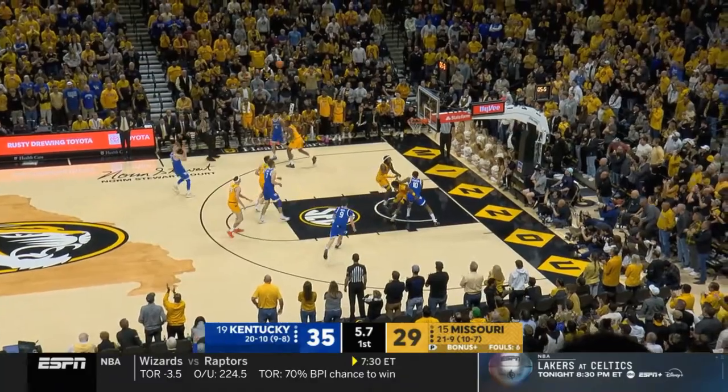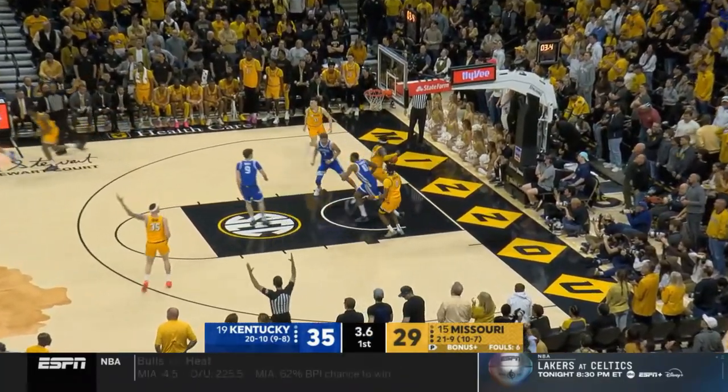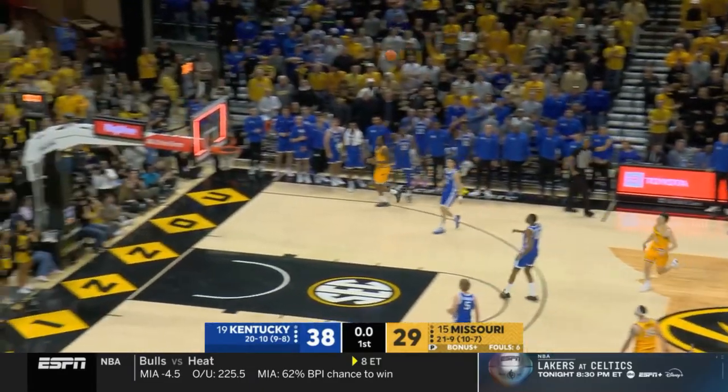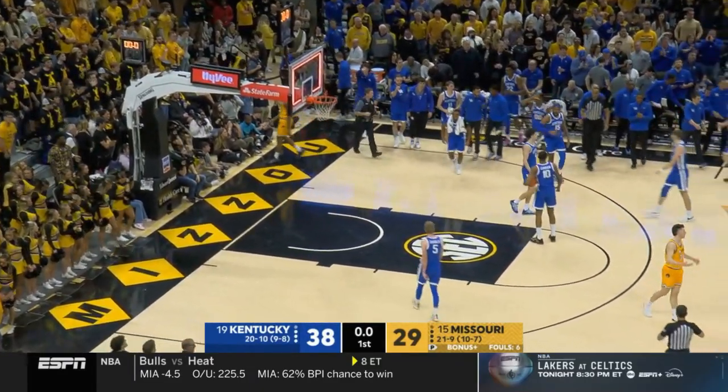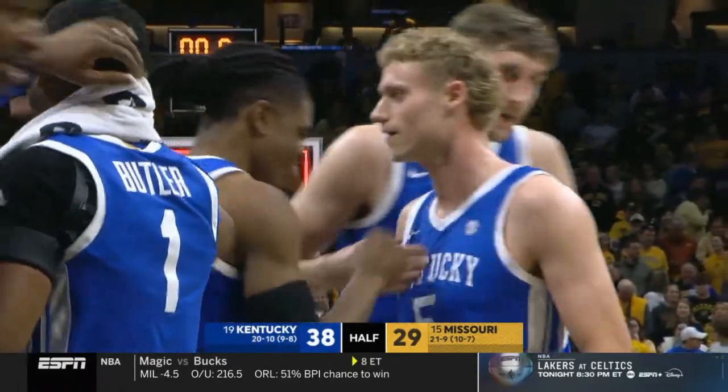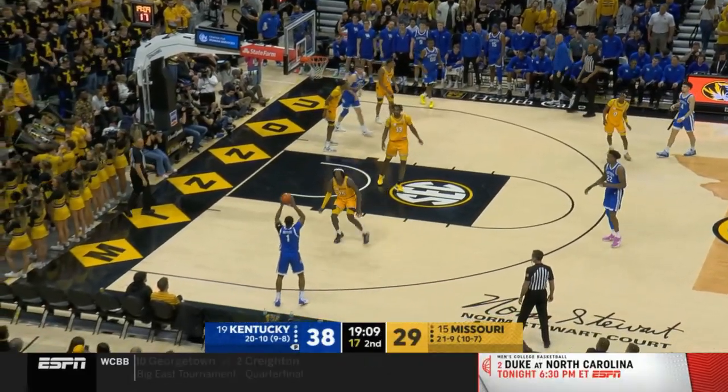Here's Chandler. No one picks him up, and he buries the 3. Last second for Missouri. Caleb Grill, midcourt. Just off the front of the rim. Colin Chandler's first bucket of the game. No whistle. Always skip to Butler.